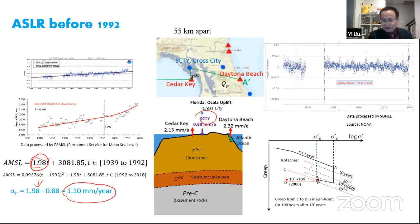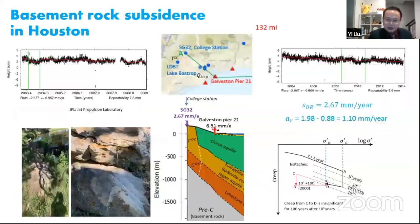1.10 millimeter per year. They assume the absolute sea level value is uniform in the Gulf of Mexico area, so they usually use it at Galveston Pier 21. And here for tectonic subsidence, we use this value. This value is from the GPS measurement at College Station.